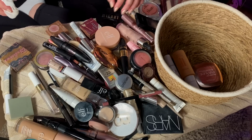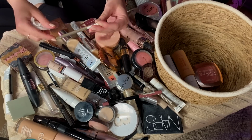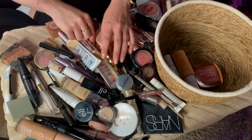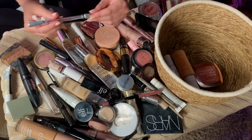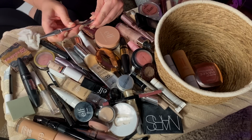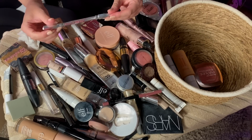For brows, I typically use a pencil. Let me see if I can find it. This is a brow pencil, but I don't use it, so I'm just gonna toss that. I do have the Benefit Precisely My Brow Pencil. I believe, look how nasty that is. I believe that it is completely used up, so I need to get a new one of those.